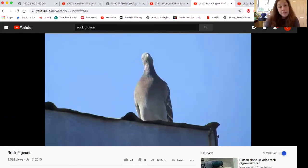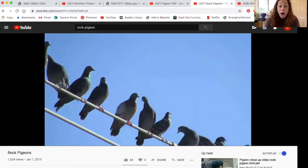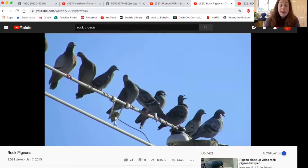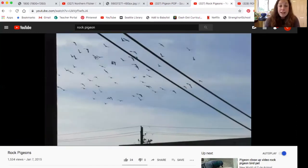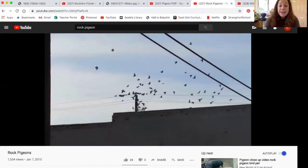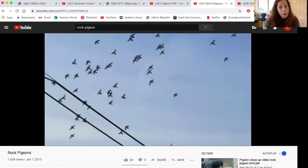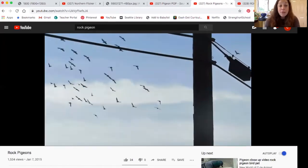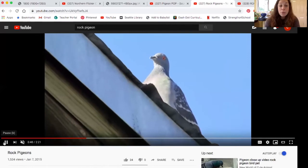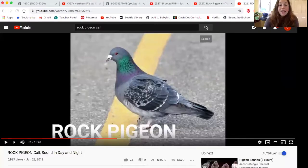It kind of wobbles its head a little bit, looks kind of curious. And often rock pigeons hang out with a lot of their other friends and family. They either hang out on the wires, or they fly together, or they hang out on a roof together. So not always, but sometimes you'll see rock pigeons hanging out with big groups of other rock pigeons. Now, here is the rock pigeon's call so you can hear what it sounds like.